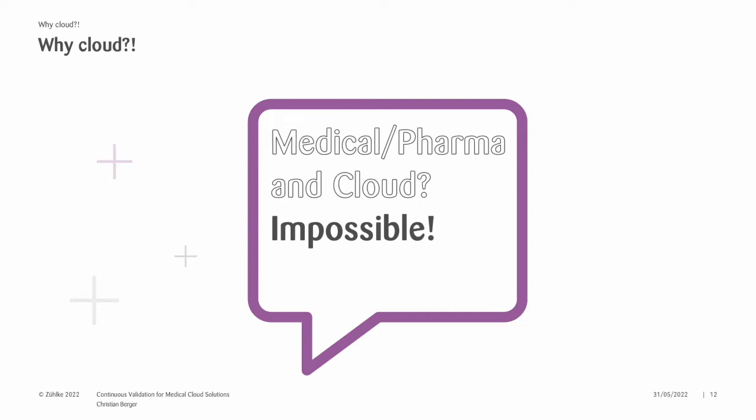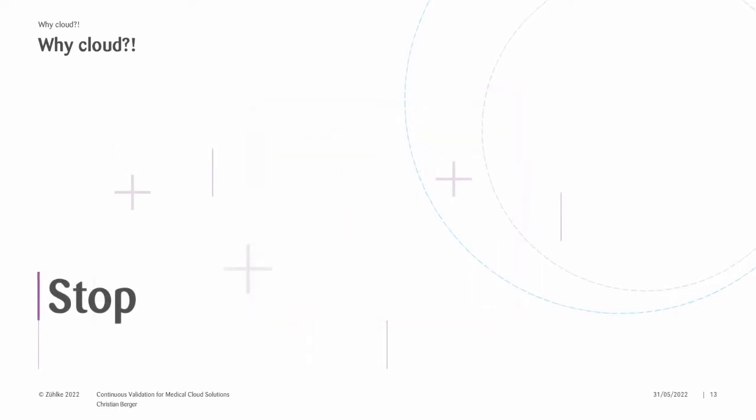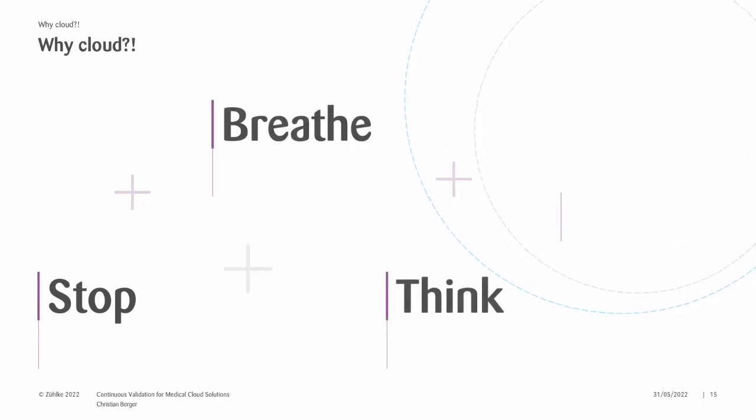So what then can you do if you really want to go into the cloud? First of all, don't panic. Stop thinking about the possible issues which might come with cloud technologies. Breathe and think, how can you make your cloud applications safe and keep them safe? This is the main part of this presentation. And then last, act. Make a plan and stick to that plan.